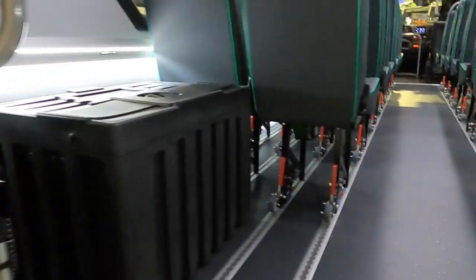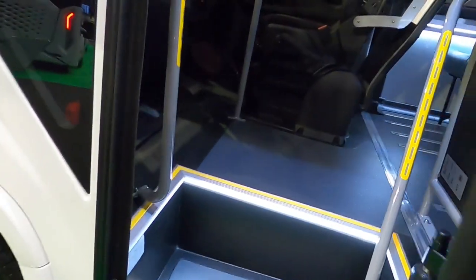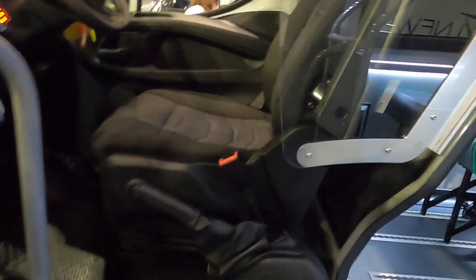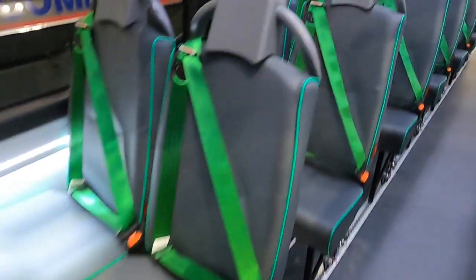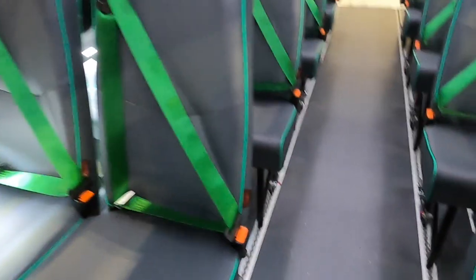They've done a really good job on the design of this vehicle. It's light and airy, large opening windows, plenty of headroom. Phoenix seating and NMI seat brackets.